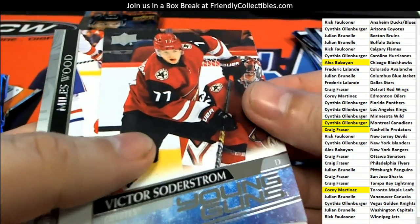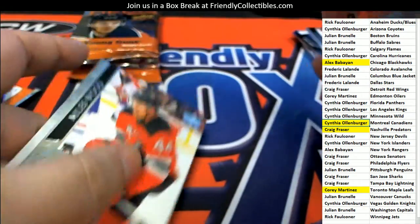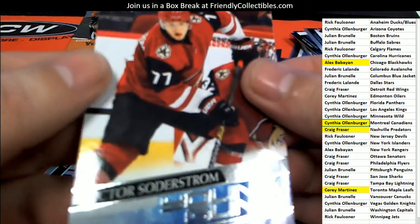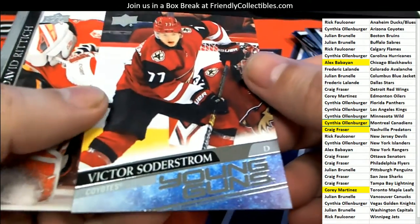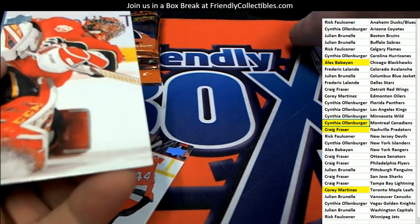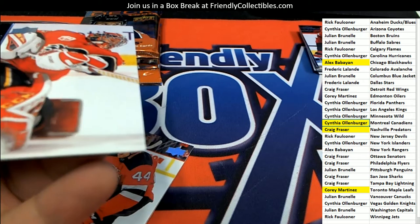Young Guns for the Coyotes owner. All right. This is a really good Young Guns one to get to. He's one of the premier rookies that you'll find, one of the most hyped rookies. Very nice for the Coyotes owner. That's a big one.